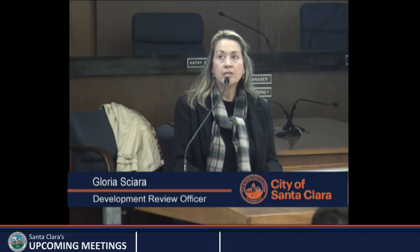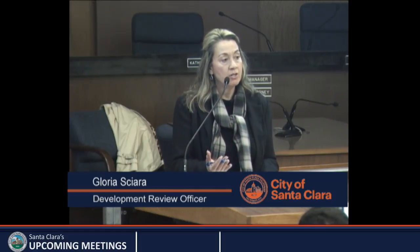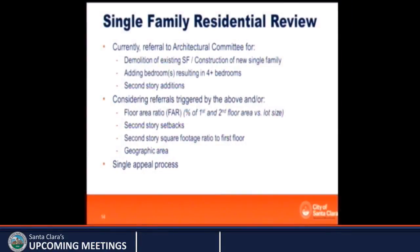Just to refresh everyone's memory about what our process was, about 3 years ago, the council mandated that we take all applications that involved a 4th bedroom, even if it's on a 1-story addition on a single-family house, to the architectural committee. But prior to that, only 2 stories were sent to architectural committee by the interpretation of the architectural committee ordinance. So right now, that process has been in place.